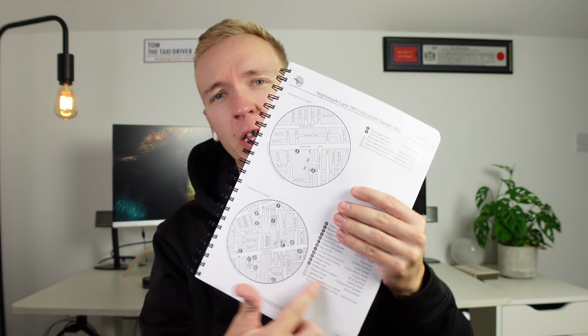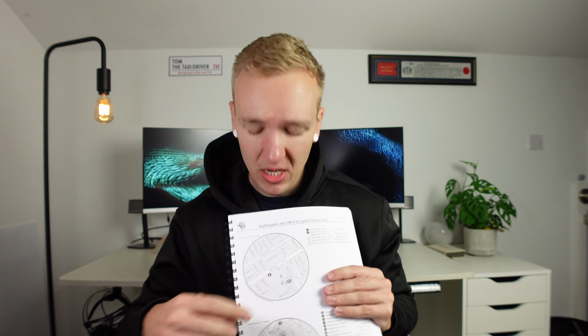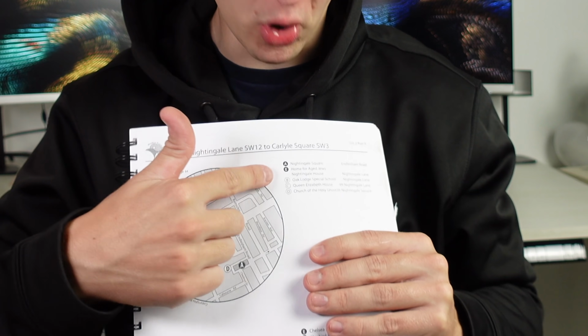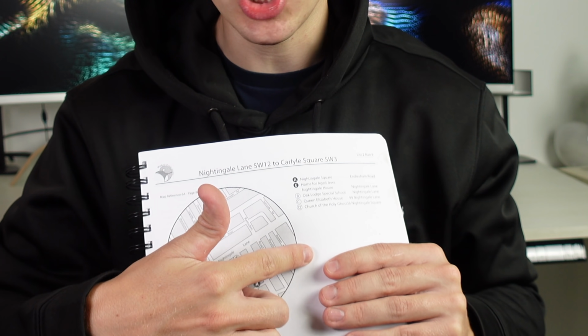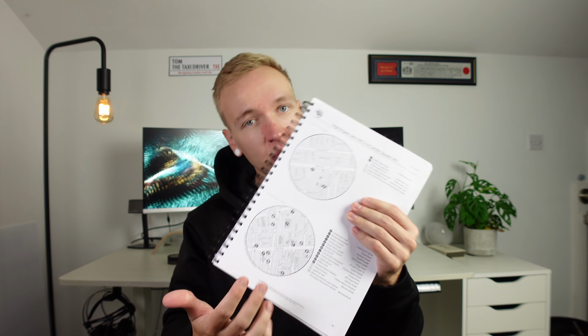But the idea is that you get a pretty broad knowledge of London. This will be a start area of a run, and this will be a finish area. You have a little look around in this quarter mile radius, and then you pick up other points of interest on the way. So the run might start from Nightingale Lane, which is the name of the road. This is down in Clapham. Nightingale Square, home for aged Jews. These are all points that people could ask to go to. And then you can have the same at the end.